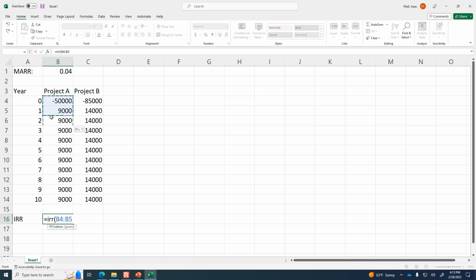So we just select the range of data, starting with the first number, which would be our outflow, and the subsequent numbers are the inflows. The IRR function recognizes the first as some amount that's already at the present, and then it recognizes all of these other amounts and finds internally what interest rate is required to make it so that the inflows and the outflows are equal. So let me just expand the digits here a bit. 12.41% is the IRR for project A.